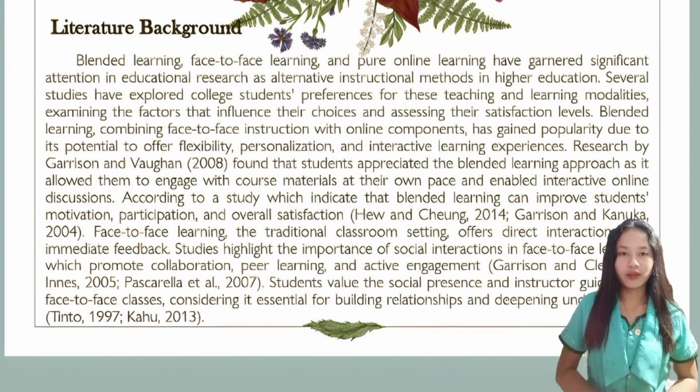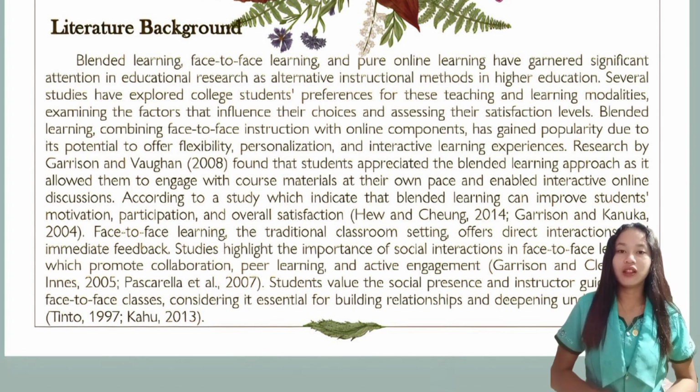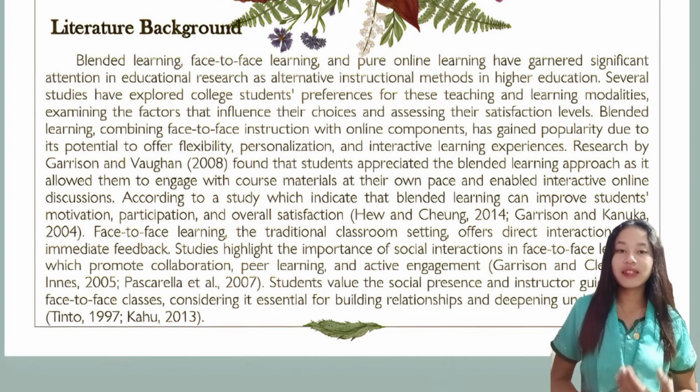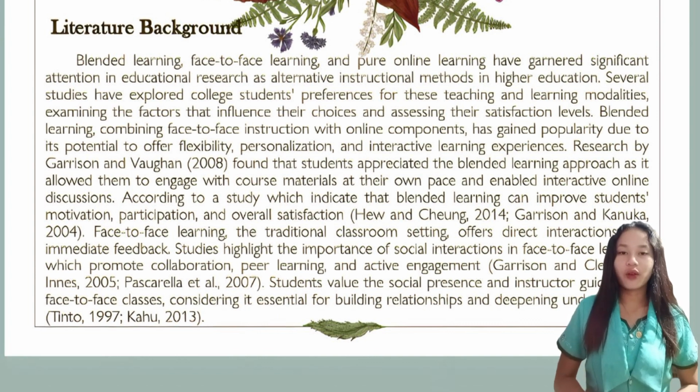So let's move on to the literature background. Blended learning, face-to-face learning, and pure online learning have garnered significant attention in educational research as alternative instructional methods in higher education. Several studies have explored college students' preferences for these teaching and learning modalities, their choices, and assessing their satisfaction levels. Blended learning, combining face-to-face instruction with online components, has gained popularity due to its potential to offer flexibility, personalization, and interactive learning experiences.